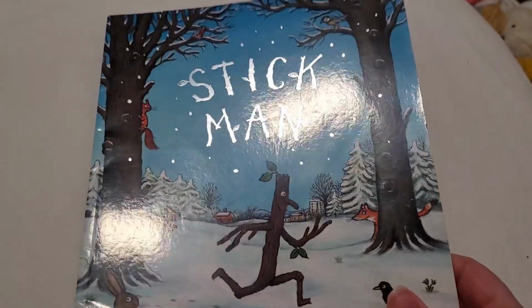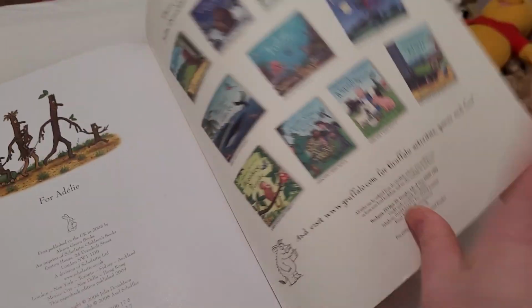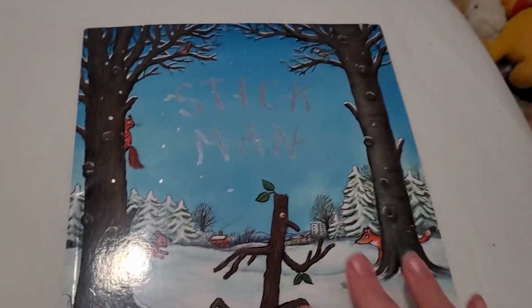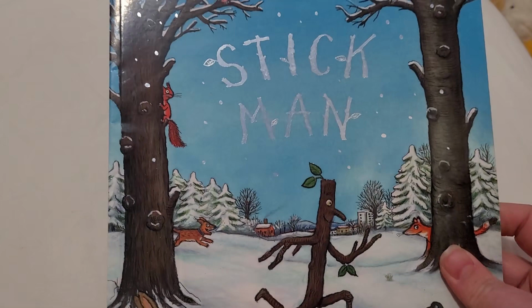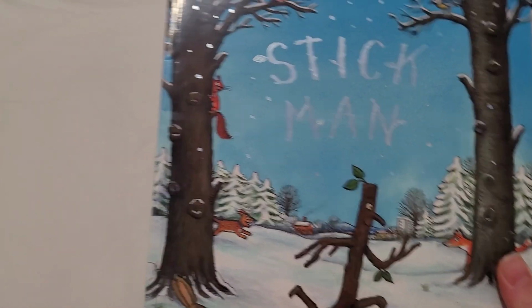Now, technically, this isn't a Christmas book, but it does end with Santa Claus helping Stickman get back to the family tree. So we read this all year, but I thought I'd count it in because it's almost a Christmas story.